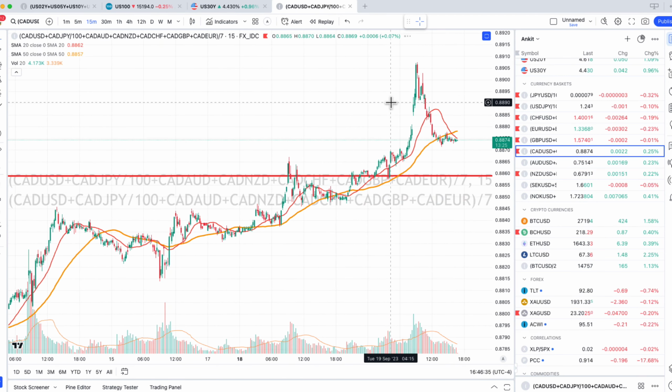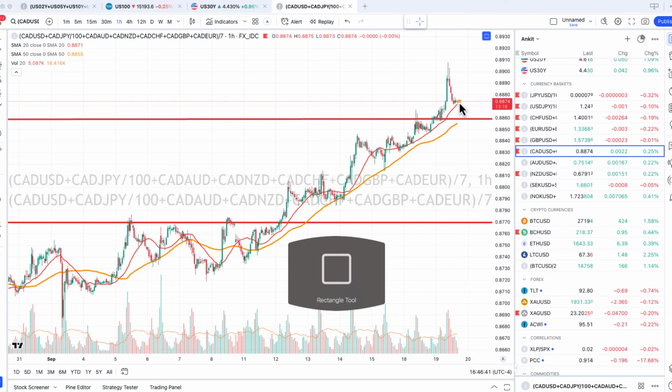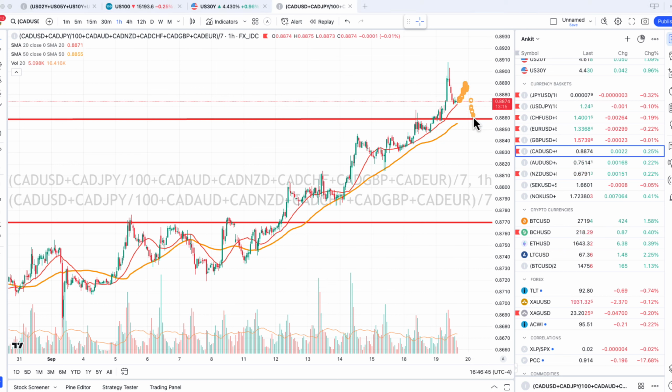Right now, I'm kind of paring back on my bullishness on the CAD. And if we make a lower high, let's say if we start to rally a little bit here and make a lower low, then that would confirm a price change. Right now, this is not confirming a price change. This is still a bull pullback pattern, but this is the area that you want to be careful about.